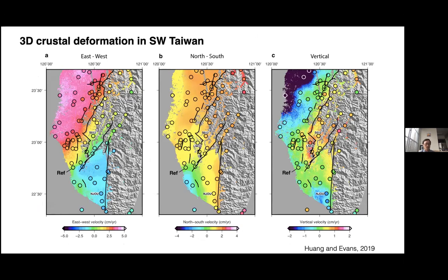Then this is what the surface displacement looks like in 3D. Why I say displacement is really velocity: both InSAR and GPS are giving you time series, and we separate the annual periodic signal and also a long-term slope. So here I'm just showing you this long-term slope. That is the velocity. Now I'm taking this circle here as our reference point. That is a specific continuous GPS station.